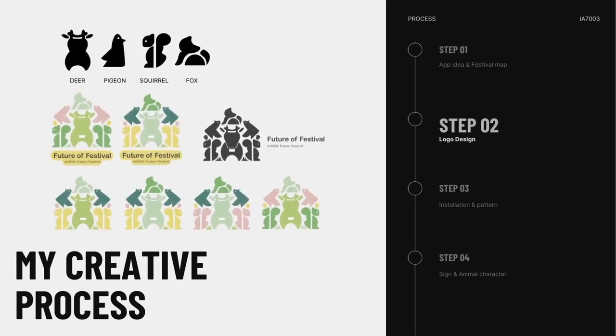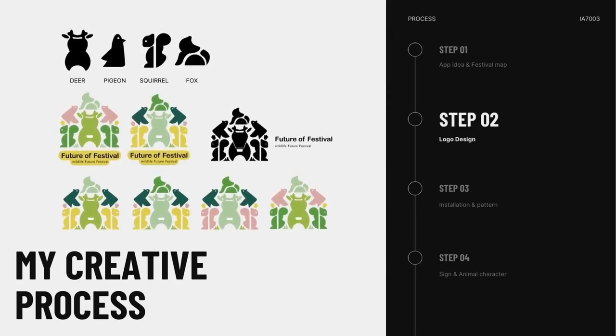I also created logos based on the four selected wildlife animals. I thought it would be the clearest way to promote the project. But after discussing the idea with my team members and tutors, I reflected on it. The good point was that the information provided was clear, but the problem was that the map format made it difficult for the audience to interact with the project.